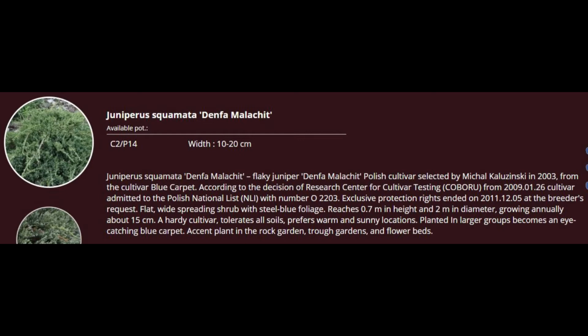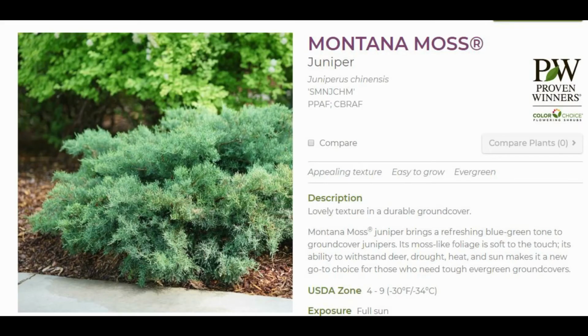The second cultivar that I want to call your attention to is a creation of Spring Meadow Nursery by Tim Wood, and as you probably know, they have a major sales outlet through provenwinners.com, so you're likely to see this juniper in some of your local nurseries. And I have a picture of it here. It's Juniperus chinensis Montana Moss. That's a registered trademark. It does not look to me like a chinensis, a pure chinensis. I'm considering a Juniperus x media, or at least some hybrid, but we'll go with their name for now. And like most of their plants, they do patent them.